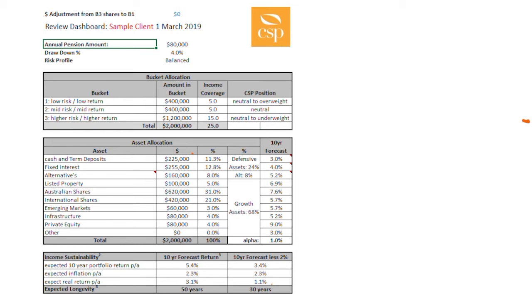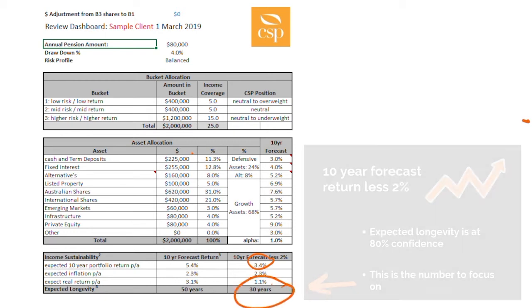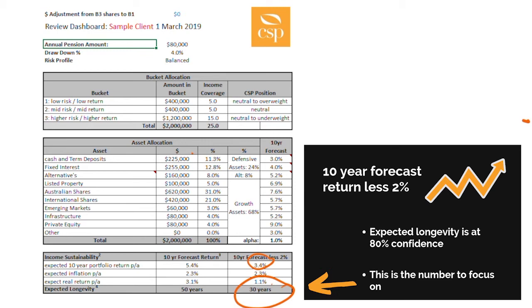So what we can do is, if we take 2% off that return, 5.4, we bring it down to 3.4, that converts to an approximate increase in confidence up to 80%. So what I'm saying is, although I'm 50% confident we're going to get a return of at least 5.4, I'm actually 80% confident that I'm going to get a return of at least 3.4. And at a 3.4% return running through the same mathematics, we would expect this portfolio to last you for 30 years. So I'm 50% confident it's going to last for 50 years. I'm 80% confident you're going to get at least 30 years out of it. And I think that 80% confident is a much better foundation for decision-making processes for clients.